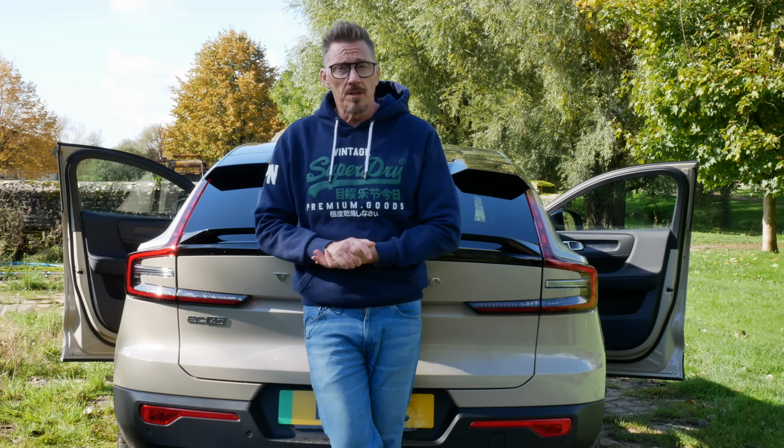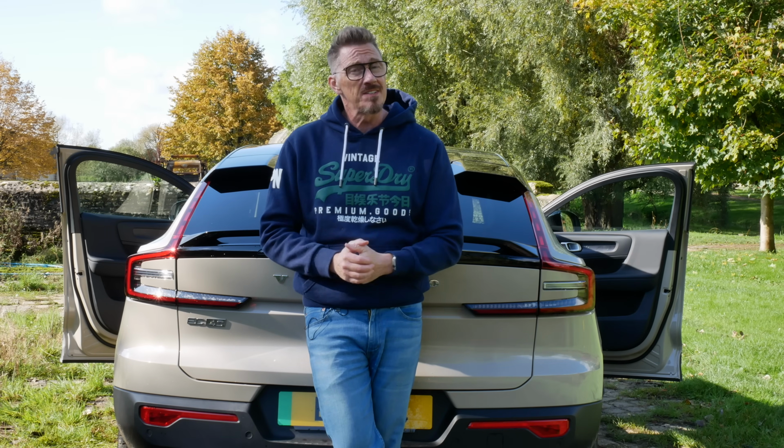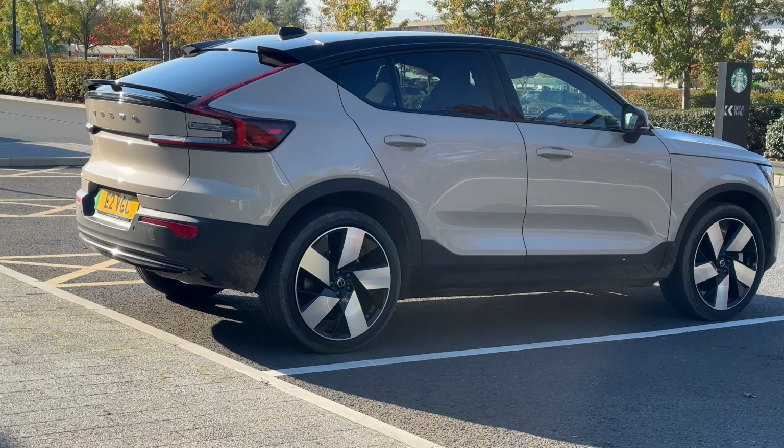Of course, the seats, as you know, are designed by orthopedic surgeons, meaning you can go on very long journeys and never get tired. I know what you're thinking, it's an electric car, you can't. Now that's rude. And I'm about to prove that might not be true with a long journey.